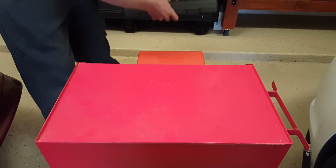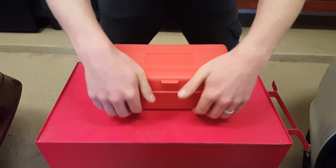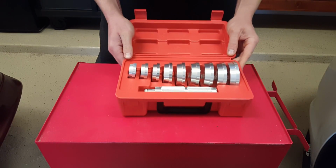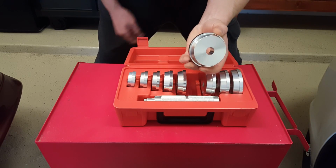Next up, I have a bearing and race driver set. This is a cheaper set, but it's just fine for home. Basically, with any bearing and race driver set that you're going to get, these discs are all going to be made out of aluminum.